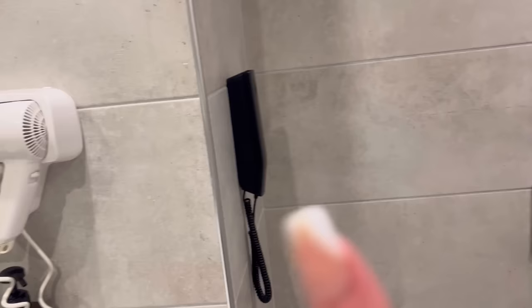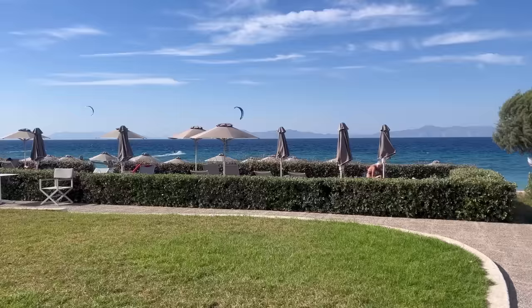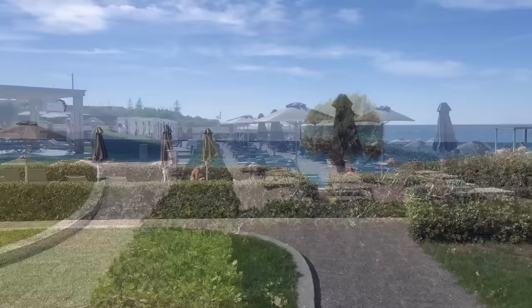So we are staying at the Electra Palace Rhodes hotel. It is advertised with the company we flew with, which is Jet2 Holidays, as 5-star+. And on first glance, it is very, very beautiful in a very picturesque spot in an area called Iliassos. So first impressions are very good.